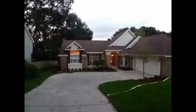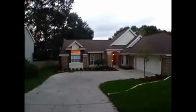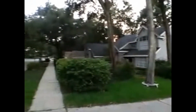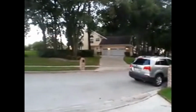Hello, ladies and gentlemen. Today we're at 2097 Lake Marion Drive in Apopka, located in the very desirable Errol Estates subdivision. And we're going to be doing a video walkthrough tour. But before we enter the premises, let's do a 360. Lots of lovely trees, beautiful landscaping. People really take care of their properties up here.